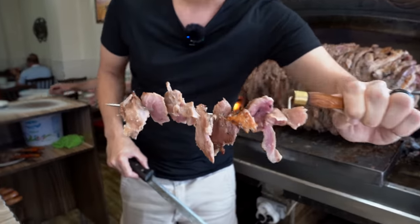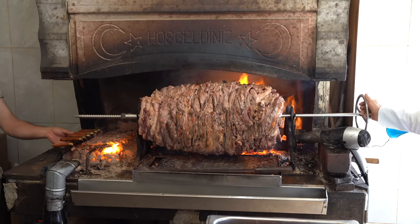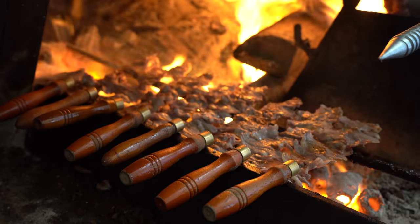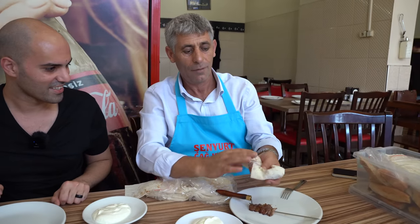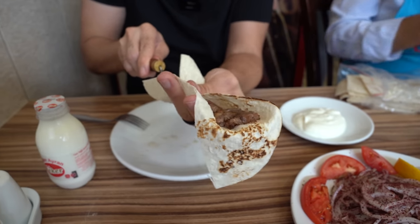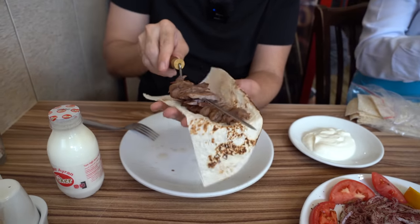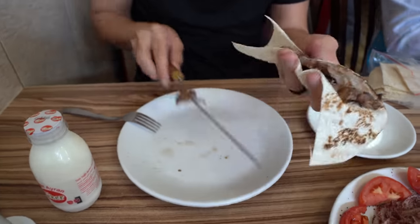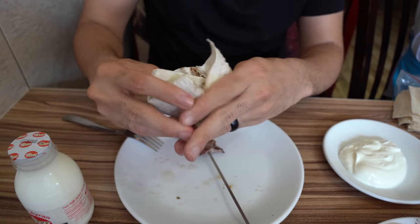Okay. I made my first skewer as a Cağ kebab master. I think I failed, but at least I tried. Ali Usta is showing us the perfect way to eat the Cağ kebab. You put some meat between the lavash, fresh lavash, and you just eat it. This is definitely being cut so much better than the one I did. Plain. Buon appetito.